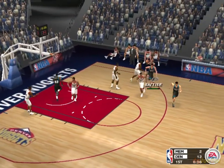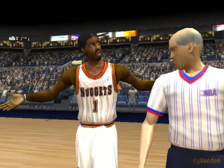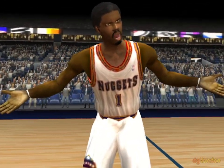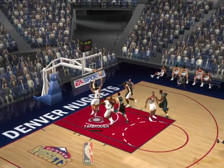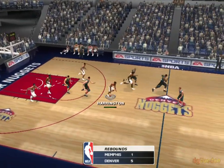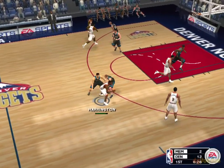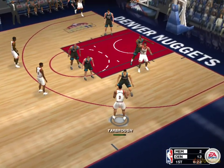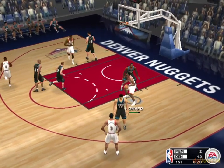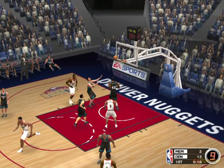Gasol in the post. Battier, good fake. Out of bounds. The official doesn't seem too interested in having this discussion. But give him credit for at least letting the player have a day in court. Right with the J. This team has been able to out-rebound their opponents throughout the game. Harrington initiates the offense. Double! Yarbrough is looking to go down low and get some points in the paint. Dish to Howard. He's backing down. He pump fakes. No.